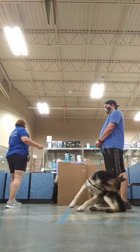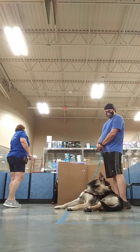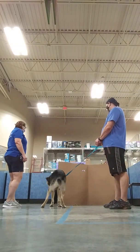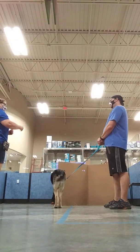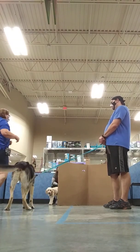Now she's letting us do it, briefly. But she's also chewing on his hand while you're doing it. So just work your way slowly in very brief touches, and then work up from there to longer touches and a little bit more handling.